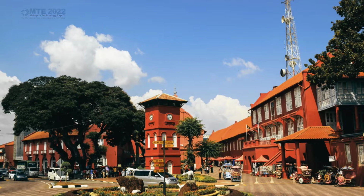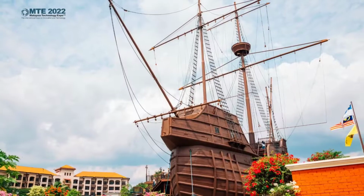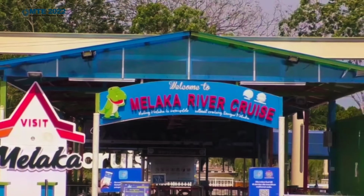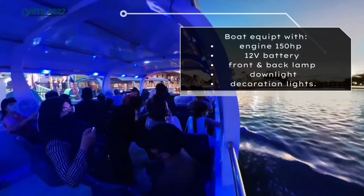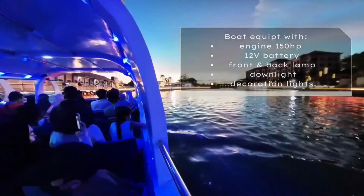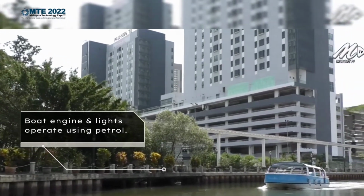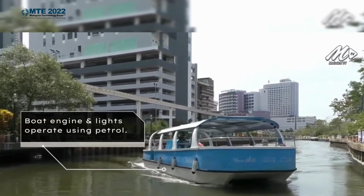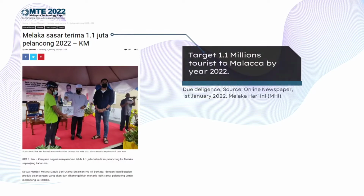Did you know? Malacca is a historical city located in Malaysia, which holds thousands of ancient things and a lot of history. The Melaka River Cruise is one of many tourist attractions in Malacca, and the boats are decorated with lights. The management provides many boats and each boat is equipped with decoration lights. These lights on the boats are conventionally operated using petrol, thus causing air, noise and water pollution.